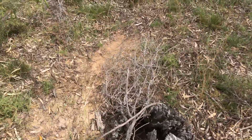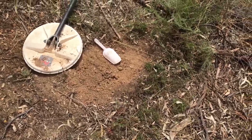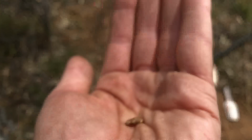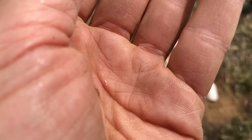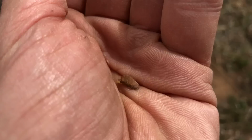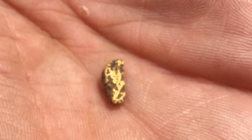Alright, I'm having a pretty good run. The first piece just came from there. That second piece came from there. And just a metre away again, on the same mullock heap, I found this. At first it looks like a rock, but if you flip it over, you have a nice ironstone encrusted piece of gold. Yeah, you get the idea. Nice one.